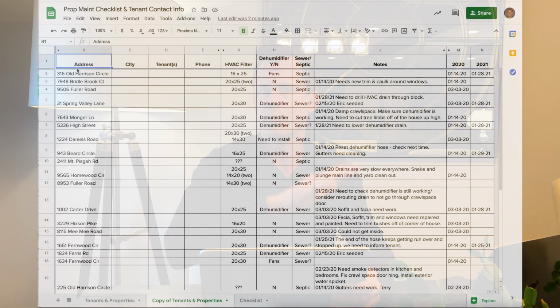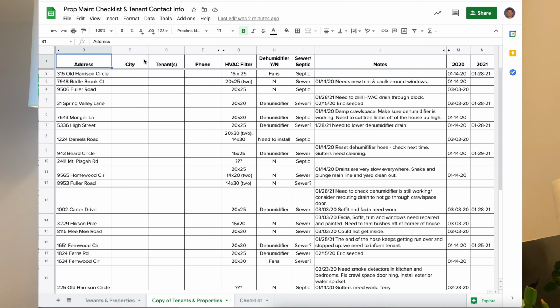the property. The other tip that I have is to make a cloud-based spreadsheet with two simple tabs. The first one is a simple list of the properties and the tenants that live in there, and then a date of the last time that I've done maintenance there. I try to get to each property at least once or twice a year.